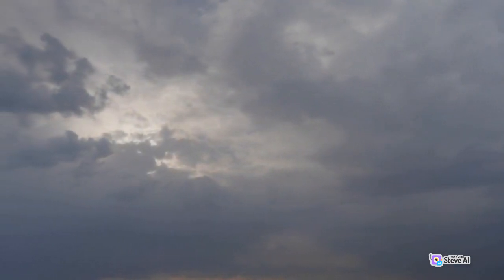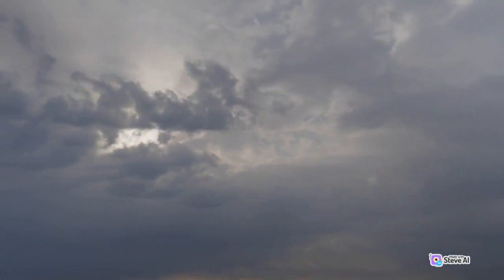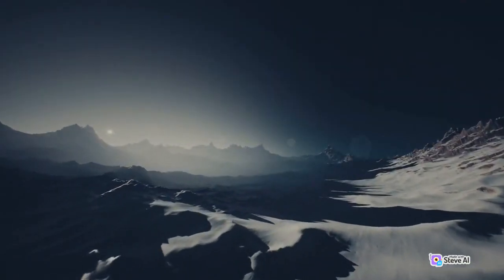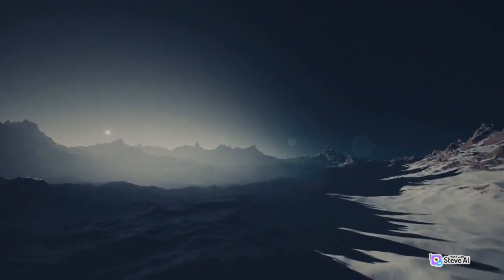Atmosphere. Venus has a thick atmosphere composed mainly of carbon dioxide, about 96%, with traces of nitrogen and other gases. It also has clouds composed of sulfuric acid, which completely obscure the planet's surface when viewed from space.